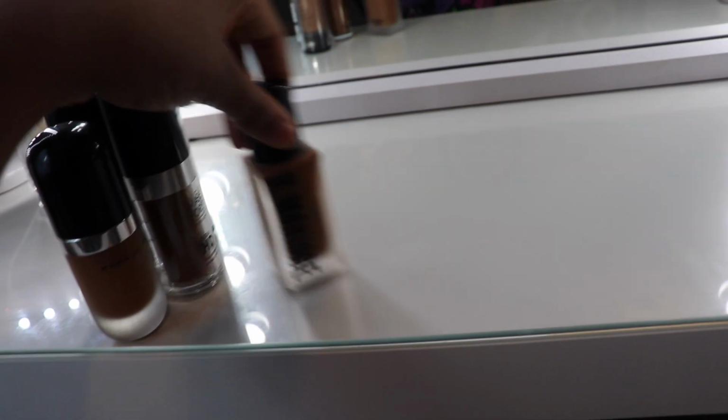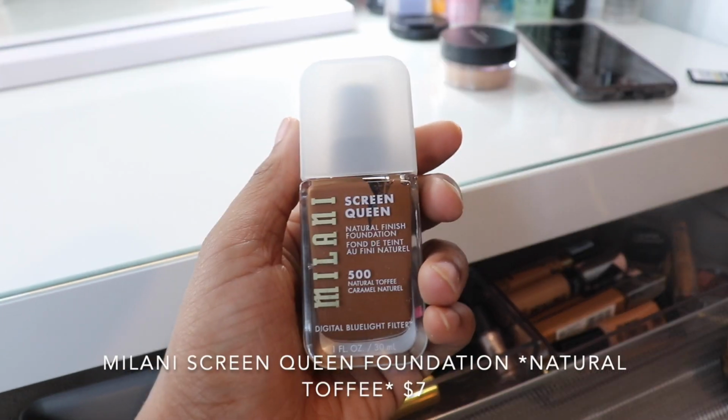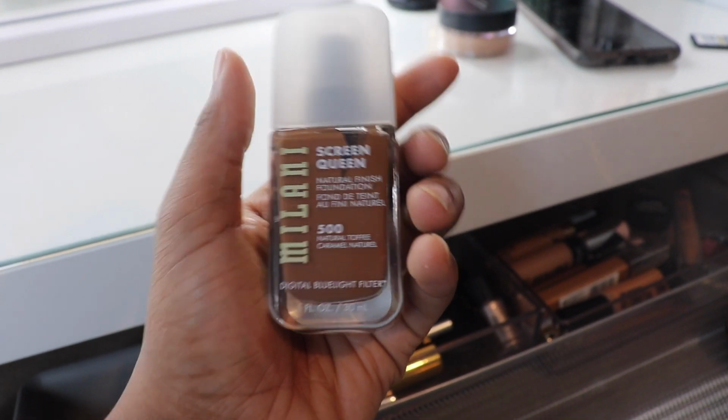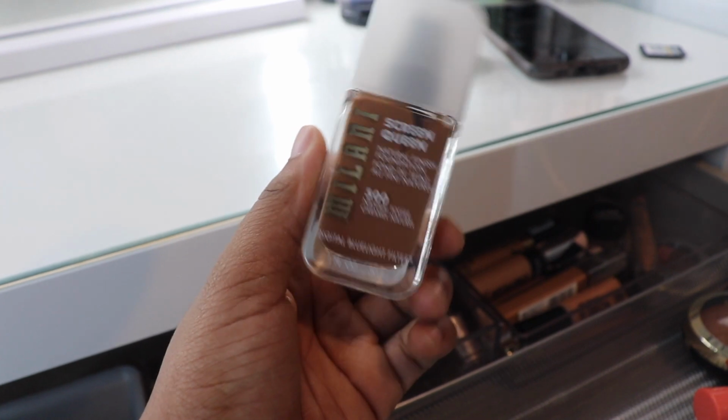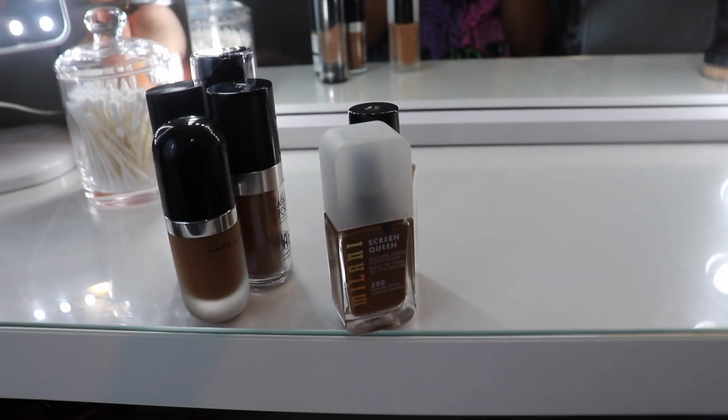Also something that's a little bit more expensive, so if I don't super love it, then I'm just gonna get rid of it. Also gonna be using the Milani Screen Queen Natural Finish Foundation in the color 500 Natural Toffee. I really like this when I used it in the full face of Milani makeup, and as a plus, it is affordable. I was really surprised about how much I liked that initially, actually, so I'm excited to use that more.